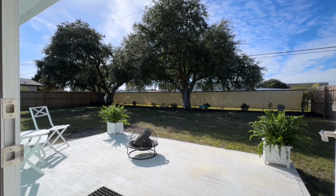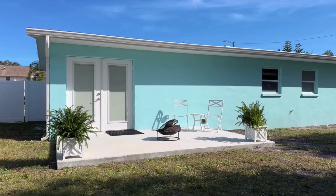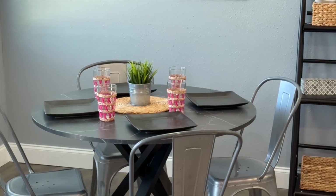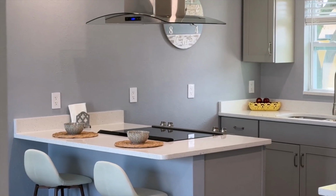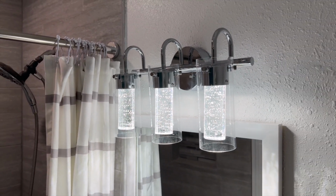French doors lead to a large, fully fenced backyard and a patio where you can sit back and relax. And don't forget those Space Coast rocket launches. There isn't a thing left to do other than pack your bags and boxes and move right in.